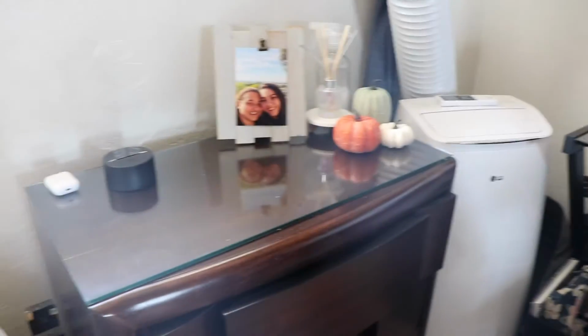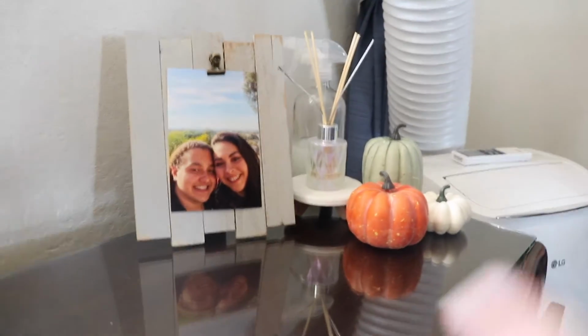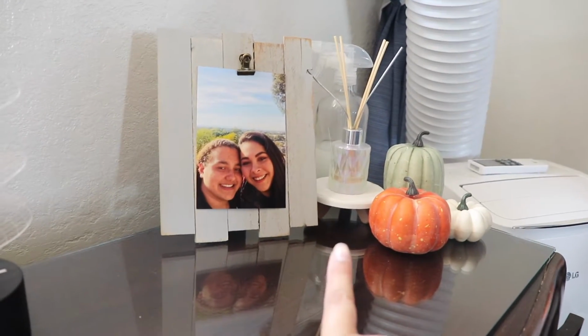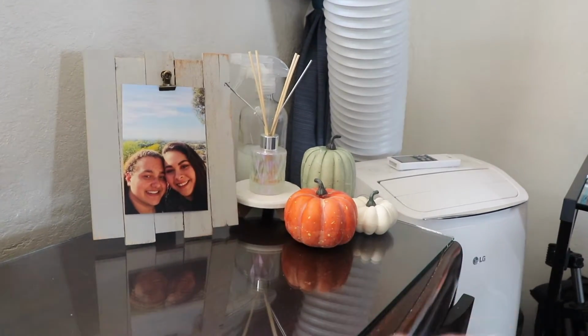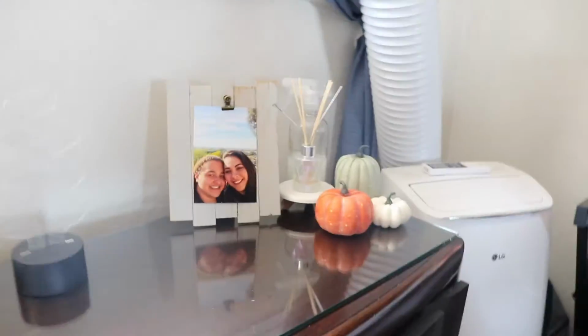And then here on the night table, I put this little thing we had. I used this little, don't even know what to call it. So I just put that on top of there, and then I added a few little pumpkins that I had as well. And then just a picture of me and my boyfriend.